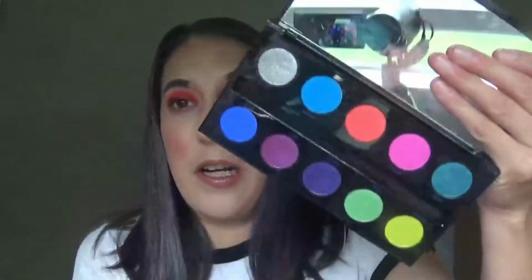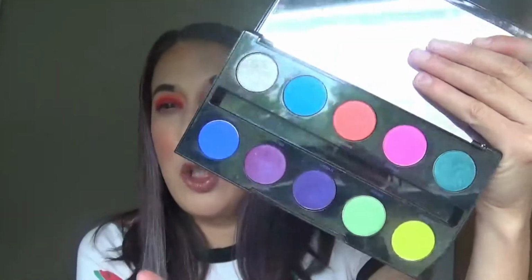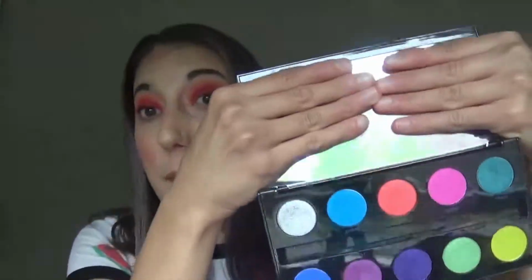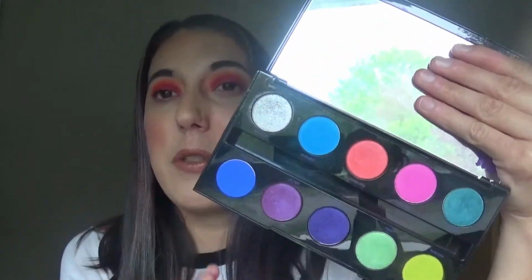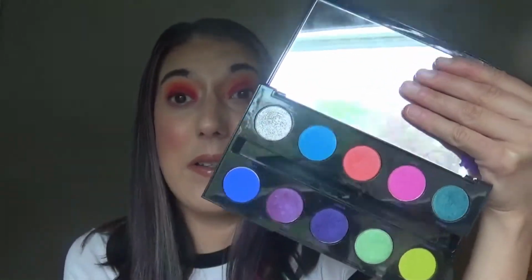I really like this palette. It's just so much fun to bring out these like neon colors. There is a lot of like blues and purples and cooler tones, I want to say. This is not a warm tone palette in my opinion, but that would be the only thing just to keep in mind. But the pigmentation on this is absolutely crazy. There's nothing bad about this palette by any means. I love it, love it, love it.